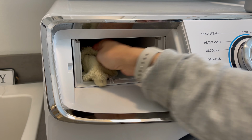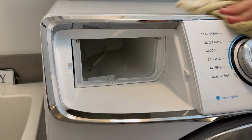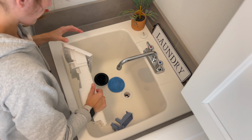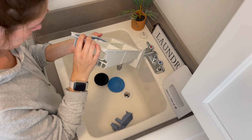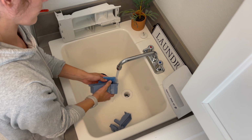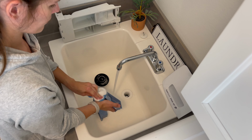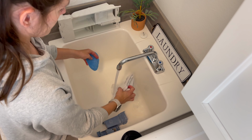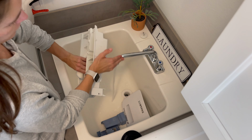I'm always a little trepidatious when I do this. That's a good word, right? But then all of these little compartments come out. It all comes apart so that I can scrub it. I have some soap on the little blue attachment for my scrubber, so I'm just using that to wipe it all out. And then as that dries, I will wash out everything else.